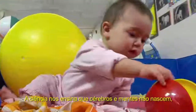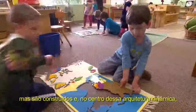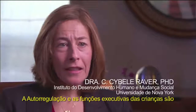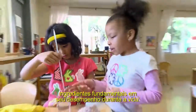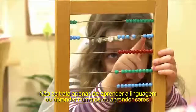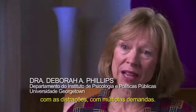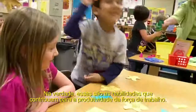Science tells us that brains, minds, are built, not born. And at the center of this dynamic architecture are a set of skills called executive function and self-regulation. Children's self-regulation and executive function are key ingredients in their lifetime performance. It's not just about learning language or learning numbers or learning colors. We have to be able to work effectively with others, with distractions, with multiple demands. These actually are skills that contribute to the productivity of the American workforce.